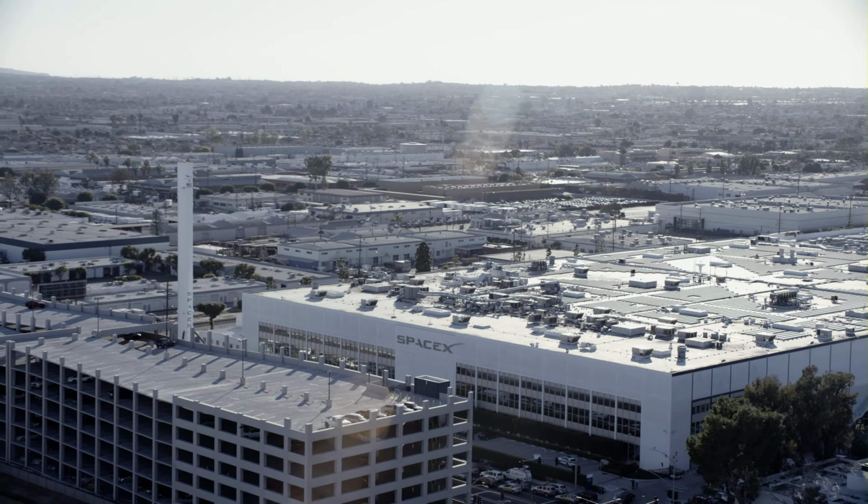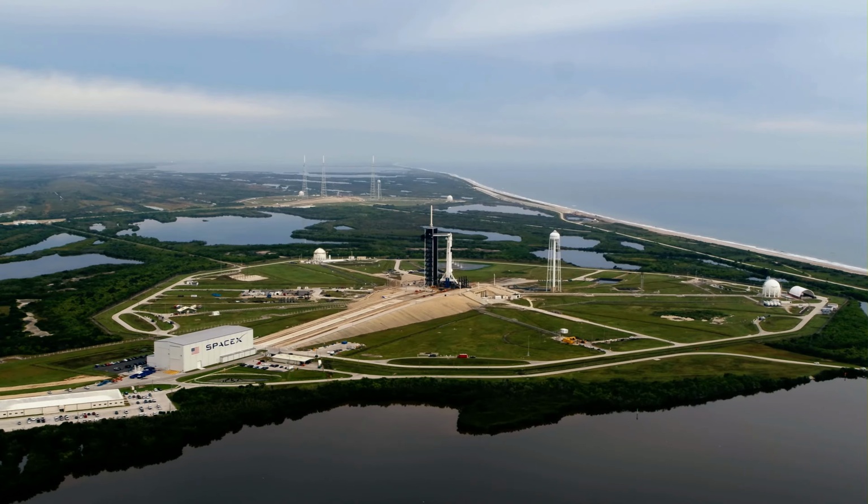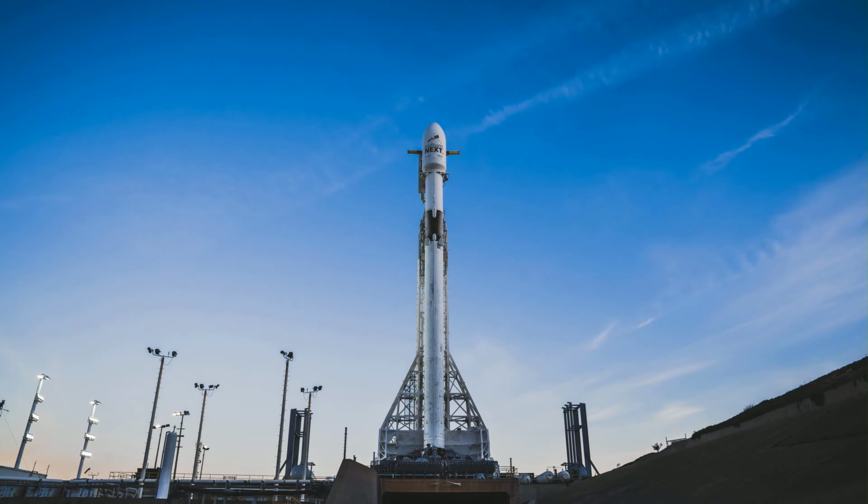SpaceX launch trajectory countdown net. Pad is clear. 10, 9, 8. Launch auto sequence has started. 7, 6, 5, 4, 3, 2, 1.